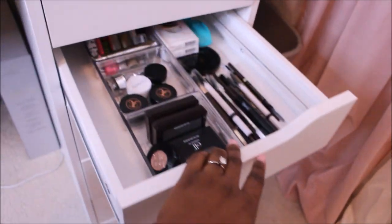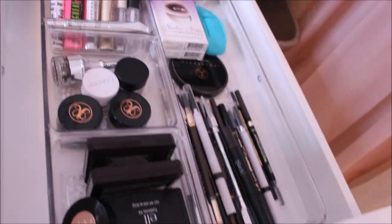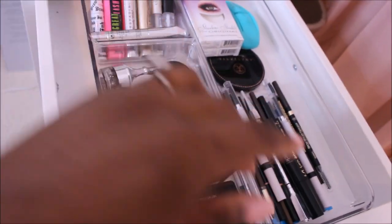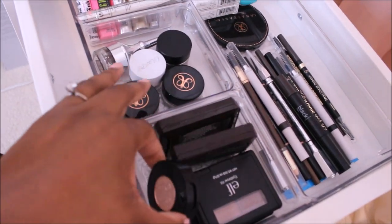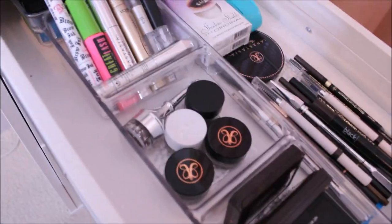In this second drawer, it's just where I keep all of my brow products. So everything I use to do my brows, I keep in this drawer with the exception of my concealer. So these are my powders. I have two of the Shea Moisture powders, two of the little e.l.f. powders, and then my Anastasia powder. Right here, I just keep all of my pomades.